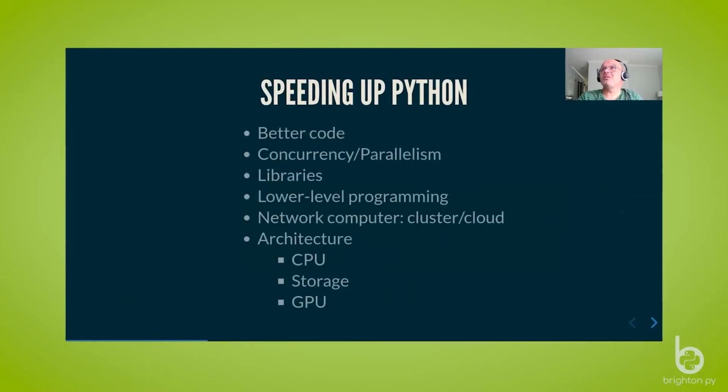So how can you speed up Python? One alternative that's not here is that you can try to use another interpreter, but I'll not go there. But you can write better code, and it's kind of incredible when you look at some code, the simple things that people sometimes do with their code that could be substantially optimized.